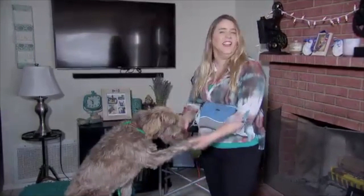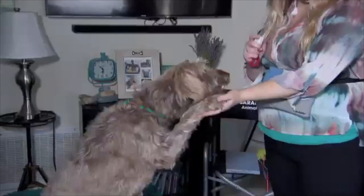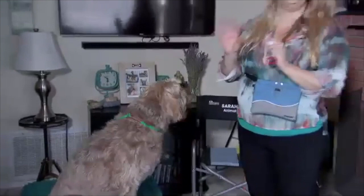The second that paw lifts up, whatever one you're asking for, you want to click, and then give them that treat. She's like, what do you want me to do? You always want to give them that treat immediately after they hear the clicking sound so they know they did the right thing. It's almost like taking a still photo of a dog, and it clicks in their brain, oh, cool, I did the right thing. That way they know to repeat that behavior.